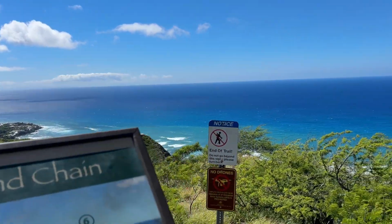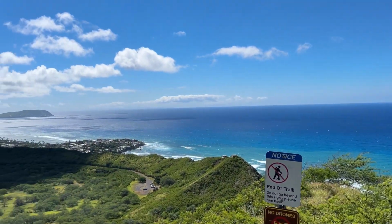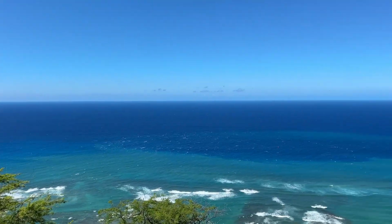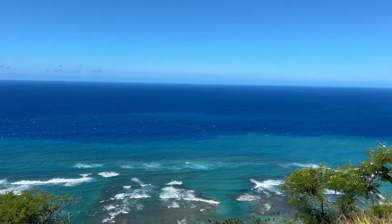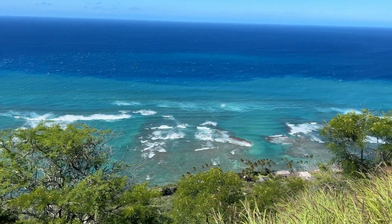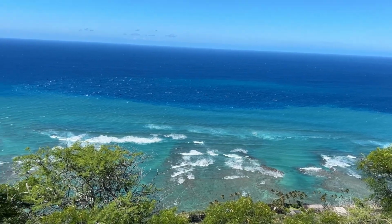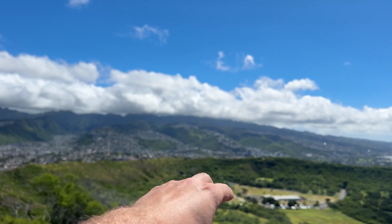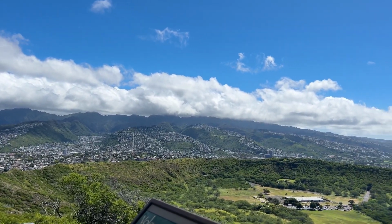Cool. There's a view from the next lookout point. You can see all the way over here, this whole part of the ocean. Check out how clear the water is. You can see the reef. It's pretty neat. I want to climb up here, get in these clouds, go mess around with God.